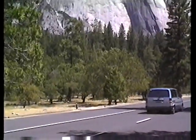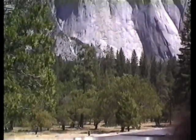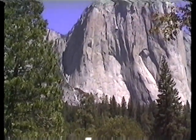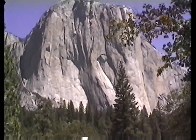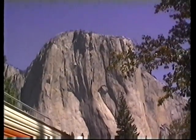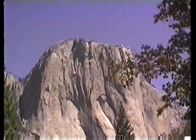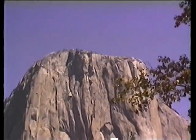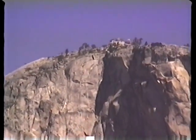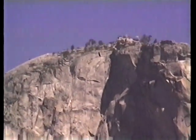Stopped along the road here real quick. I think we have the mountain now where this fella climbed up it. That was paralyzed. And right there he is. See him right in the middle there, a little black spot there? Okay, we're looking at another one on the other side of the road. I mean, it's up there, way up there.